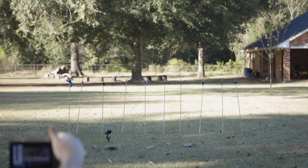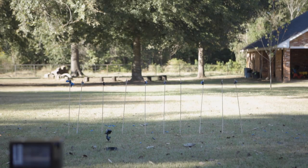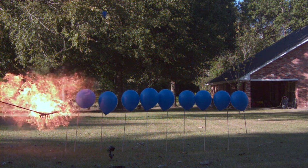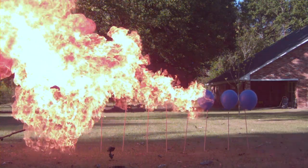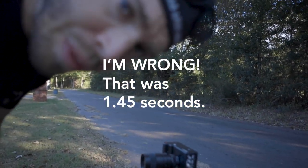Higher, higher, higher. Wow! That was a lot faster than 6.3 seconds! All right, that was 2.5 seconds, which means we don't know what we're talking about.